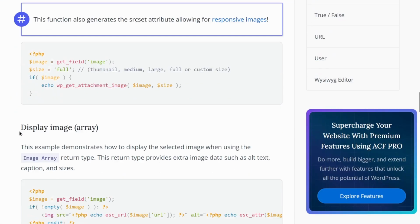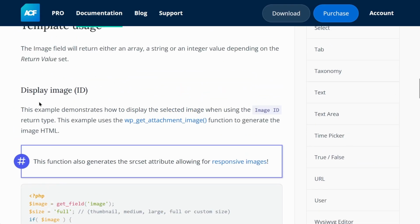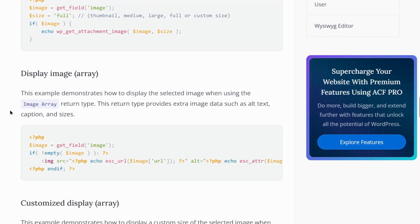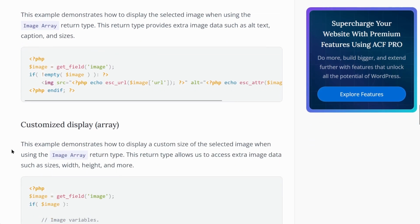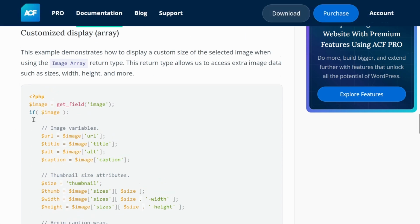If we keep going. So images are a little more complicated. If you remember, there were 3 different options. You could use the ID, the URL, and then the image array. And we chose image array. So here, display image array. And then this is just going to load stuff with default settings, I think. And then if you want more detail, you can use this customized display one.